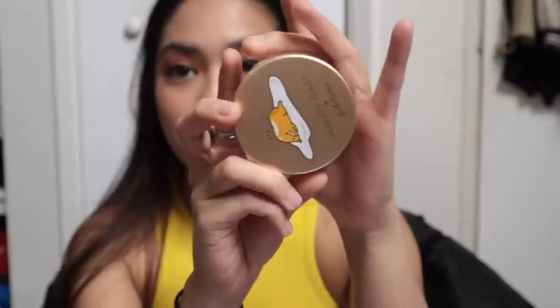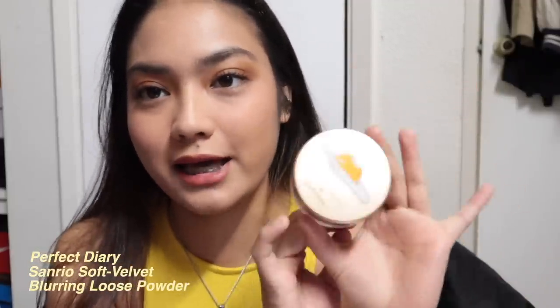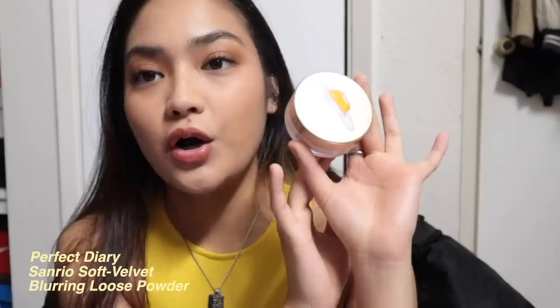Okay guys, so we're done. This is our final look. I love how my face turned out with all the makeup products that I used from Perfect Diary, and my makeup's all set and I feel comfortable enough for my face to be under the mask. And my most favorite product really is the Sanrio Soft Velvet Blurring Loose Powder, because this really mattifies my face, and it's really true when it says na it has a strong oil control ability. Super perfect for people with oily skin like me.